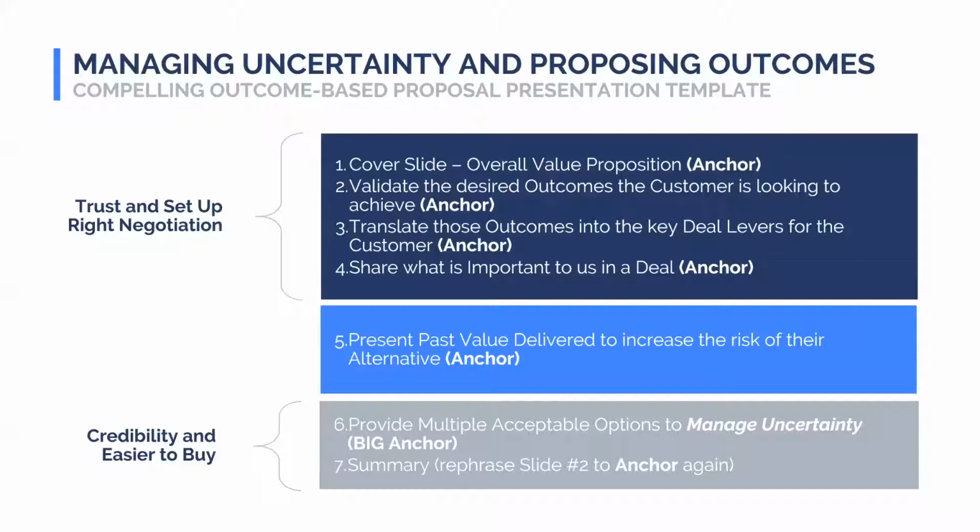All right, this is the basic format that I'm going to show you. It's 7 simple slides. It starts with a cover slide where we're going to present our overall value proposition, because we want to signal the customer, this is what we're here to accomplish for you. And yet when I review particularly technology proposals, these things are an indecipherable string of acronyms separated by commas. And if it's a really big deal, the last acronym is ELA.